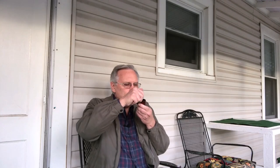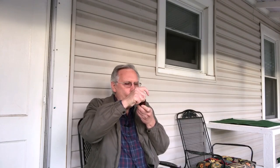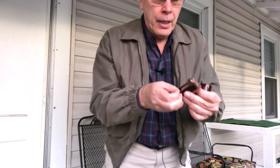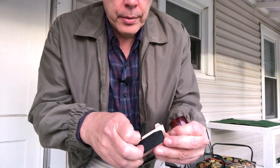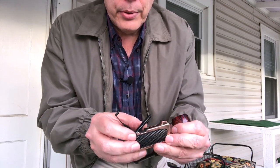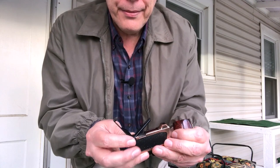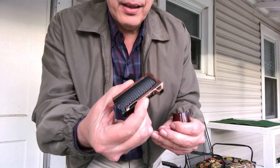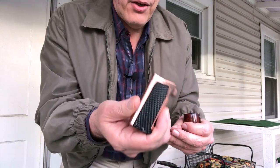After talking that much, I know I'll have to relight. This is a Lotus pipe lighter. It comes with a tamper and a tool for scraping out. I like it a lot. It's like $29.